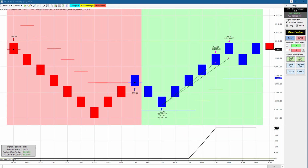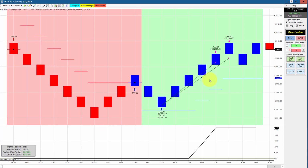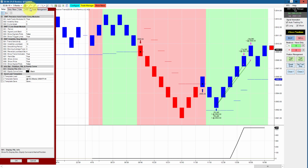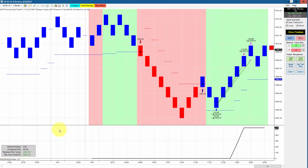Okay, next up is the E-mini S&P on a regular 5 Renko chart. And this one has a limit order with a 4 tick pullback, a goal of 800, trading 2 contracts. And this just had a single trade here. We didn't get filled on the sell-off here. This has a higher time frame filter of Super Renko 6. So still a respectable performance of 525 for the day.